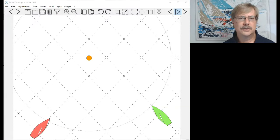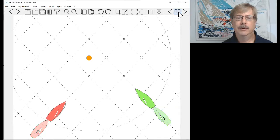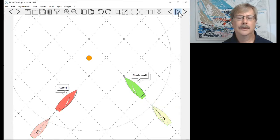So consider this diagram of two boats coming to the Windward Mark on opposite tacks. And actually the port tack boat, as I've drawn it here, has gotten to the zone ahead of the starboard tack boat. And if they come up a little bit, what happens if the port tack boat hails for room? Is she entitled to room? Does the starboard tack boat have to give her room? Any ideas?